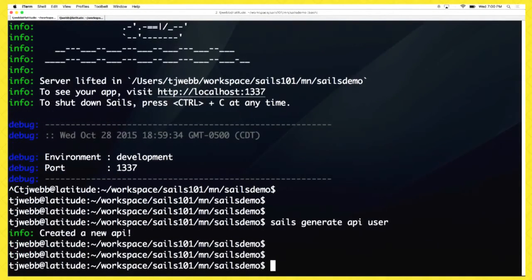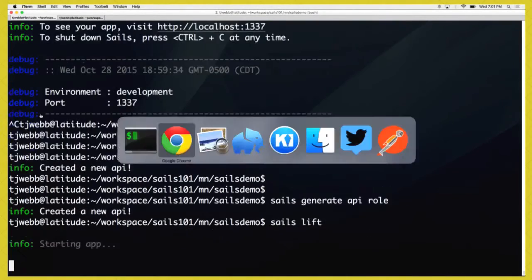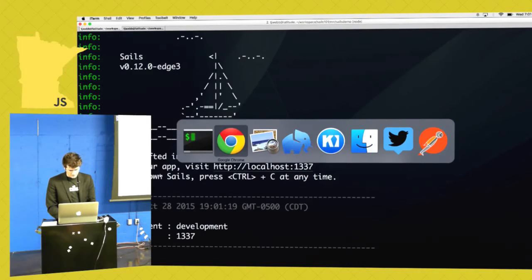Okay, that's fun. So let's get interesting. Let's say that this is some sort of business application, and the user is going to have some roles that confer permissions on what they're allowed to do, for example. Role. We're now going to have two endpoints. This is asking me what sort of migrate setting I want. I'll talk more about that in a minute. I'm selecting two.